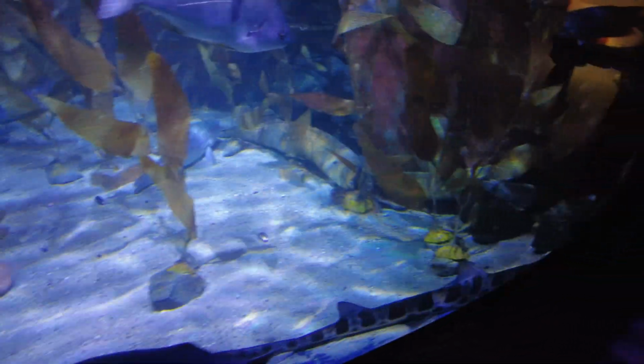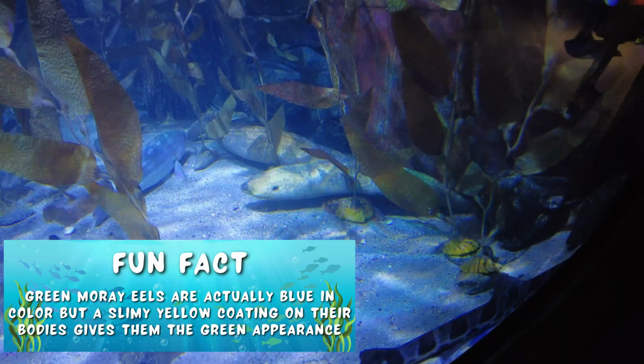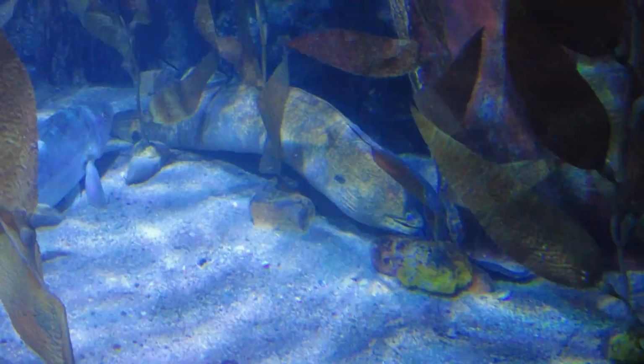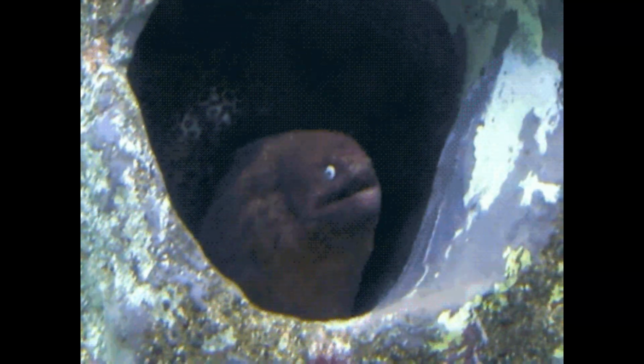Oh, and look at that. We got a green moray eel. A couple of them. Looks like they're just resting out there in the open. Well, that one just bumped into them, but the other two behind them are resting. Oh, those two must be in love, because look at it. It's a moray.